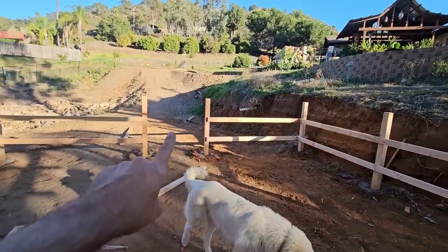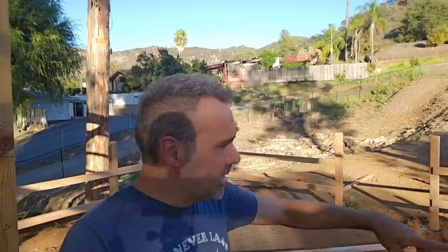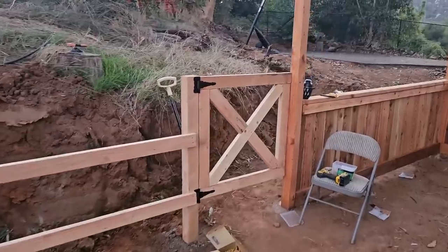So now I got to work on a gate for here and a gate for right here. And yeah, I still got to stain all that with linseed oil. Another day. Okay, it's getting dark and so it's time to clean up and go in. But look at the gate I made.